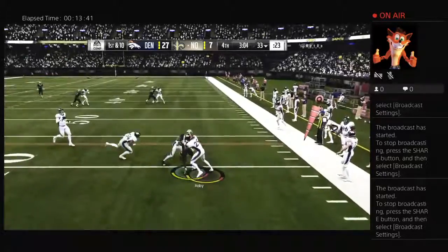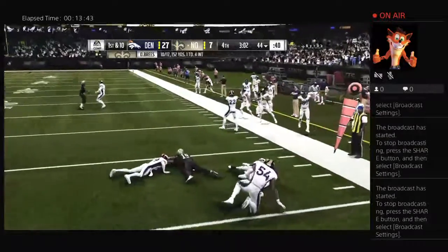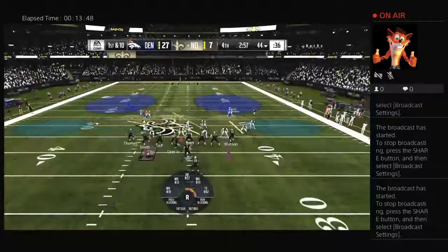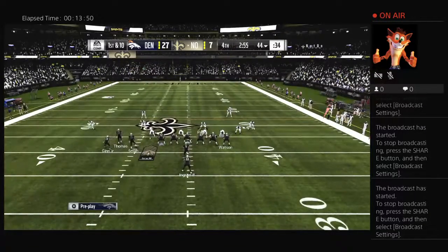It's brought in right side by Gim. And they'll get it up just short of the 45 at the 44. A nice pick up there, 10 yards, and it'll move the sticks.